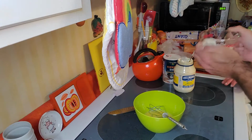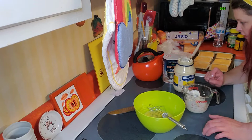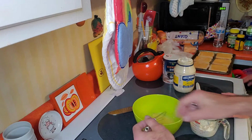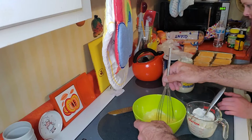Stir in the mayonnaise, and then 1/4 teaspoon of salt. It says stir in, so we need a spoon, right? Because that's a whisk. You can't use that to stir with? I don't know. I guess you can. Try it, see what happens. All right. So then 1/4 teaspoon. All right, I better have the thing for that.